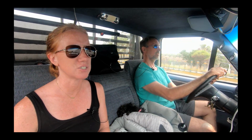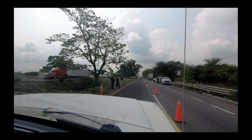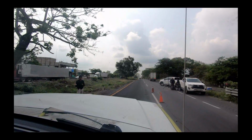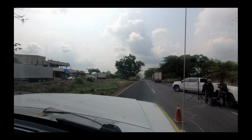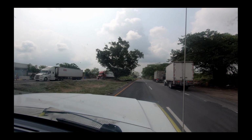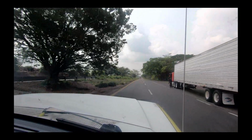I think we got a checkpoint. We got lucky here. And now we got a checkpoint. Or, yeah, I think we have a checkpoint. That one kind of looked like agricultural inspection.